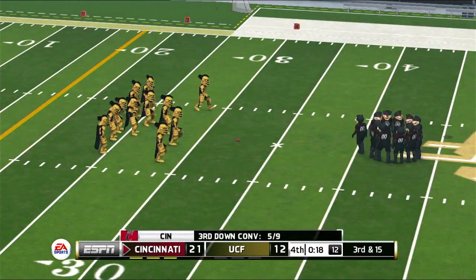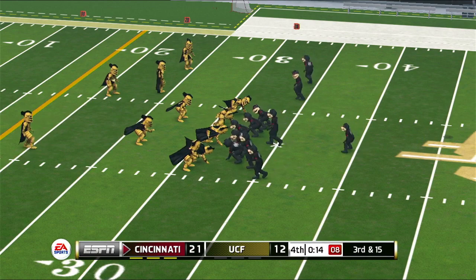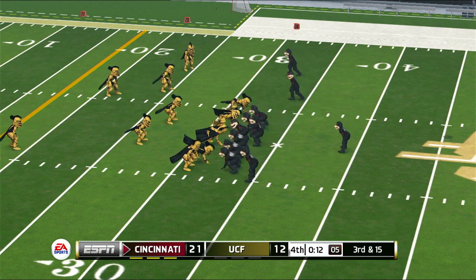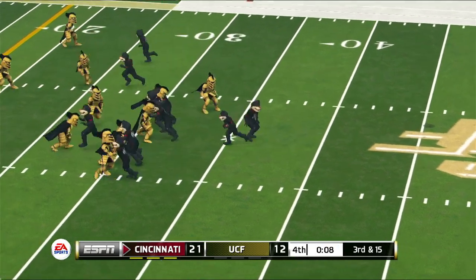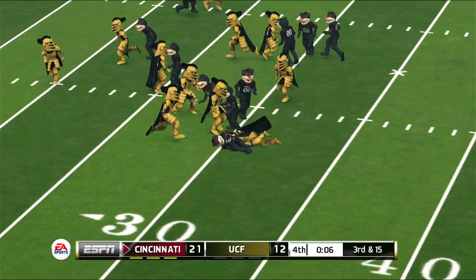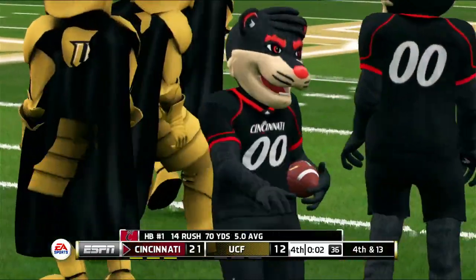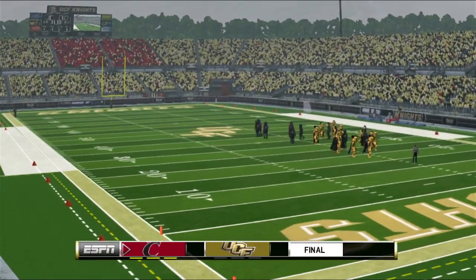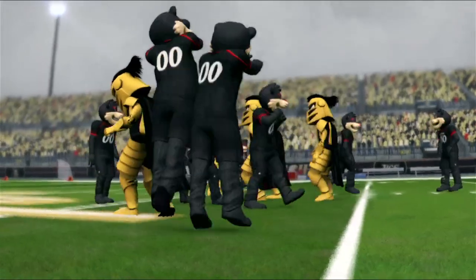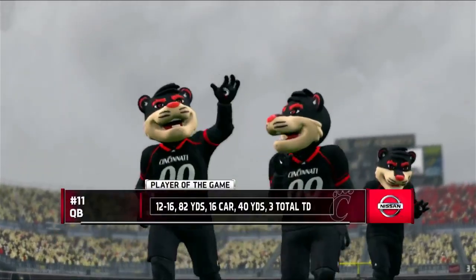Third down now, and they need to get it to the 18. And they make the stop at about the 31. And the ball game's over, and our final score in this one, Cincinnati 21, Central Florida 12.